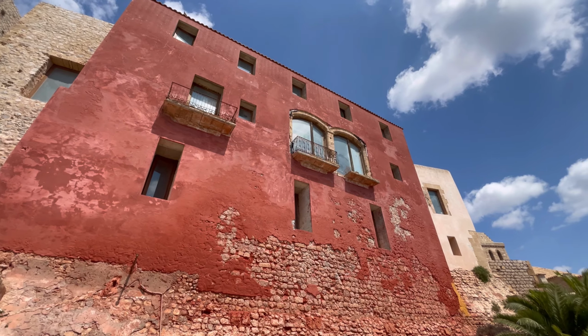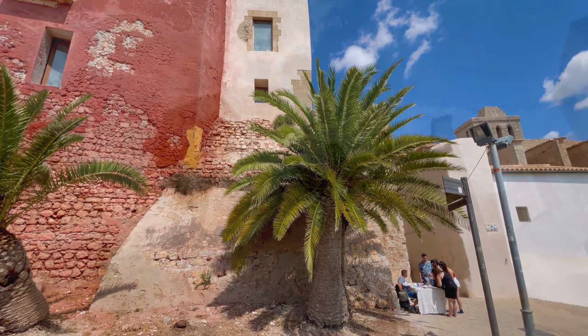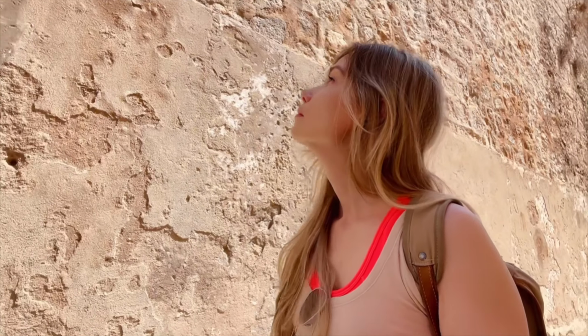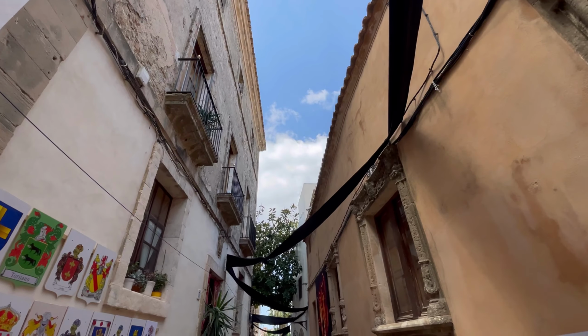Pretty much the entire island of Ibiza is a UNESCO World Heritage Site because of a whole bunch of things. Its biodiversity, culture, architecture, sea life, coastline, whatnot. It has an outstanding natural beauty, rich heritage and culture, pristine beaches, and remarkable landmarks such as Old Town, known as Dalt Vila, that we're enjoying right now.